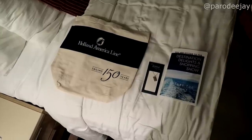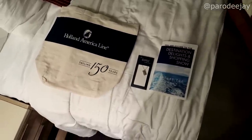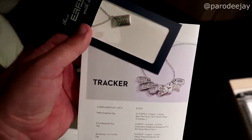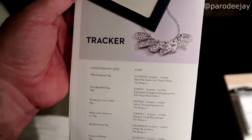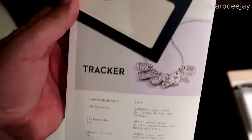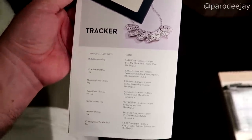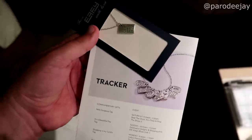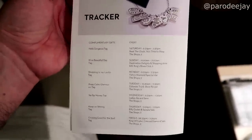Well, we've come into the cabin to find that they've left us a tote bag and a little piece of jewelry and an invitation to the shopping show. Nice. Okay, they've started us with the shopping at sea charm, and I guess each event you go to, you can go get a charm. I don't know if there's a cost to it. Usually not with this kind of thing. Guys, we don't know. We're up in the air on whether there's a cost to this or not. I think they just want you to come to the stuff. If we find out, we'll let you know. Well, cannot confirm.